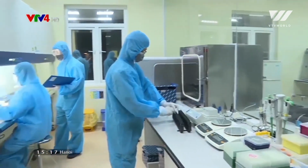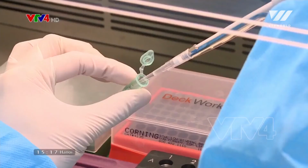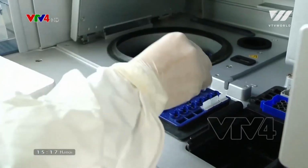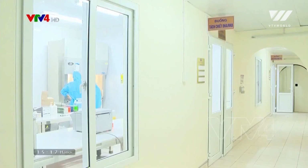At present, the National Institute of Hygiene and Epidemiology is continuing to sequence the genes of samples from Tiling City and Vendôme International Airport to evaluate the possibility of transmission and see if there is any variation. The results are expected to arrive next week.